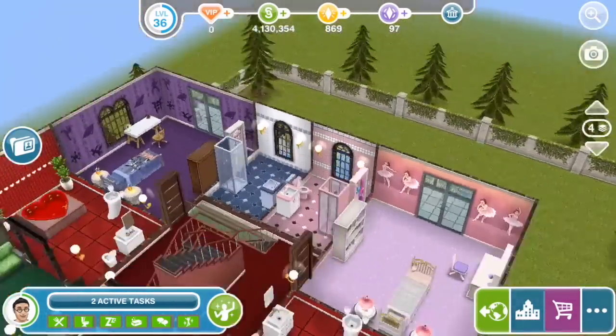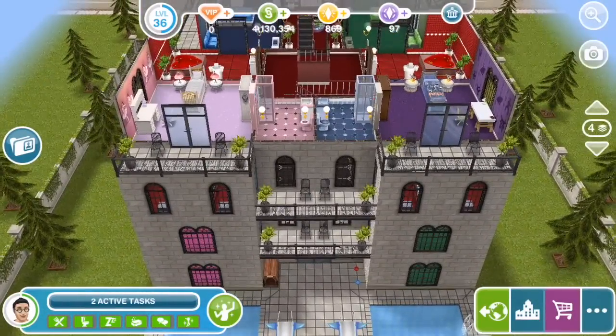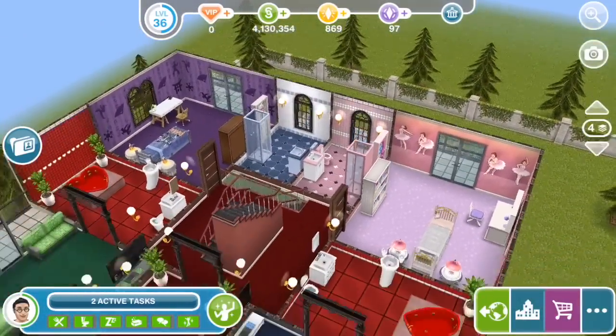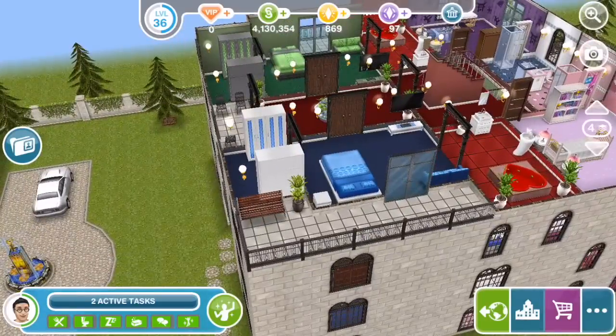And then at the back, you can see each of the preteen rooms have their own balcony. And then there's a long balcony around the side for each of the adult bedrooms. Yep, that's right.